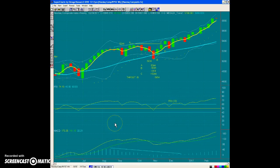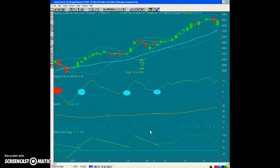All right, let's take a look now at the daily chart of the NASDAQ. So here's a daily chart of the NASDAQ composite. And the first thing we note is that the Kalman filter remains above the instantaneous trend line. The yellow line is a Kalman filter, the blue line is the instantaneous trend line. And when that is so, the indication is that we are in an uptrend.